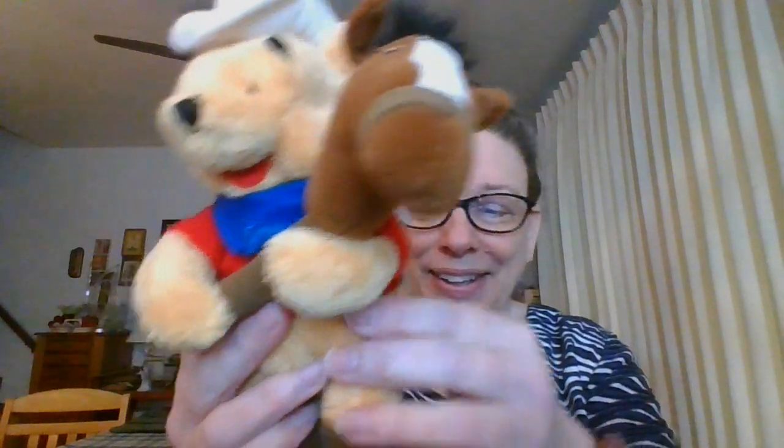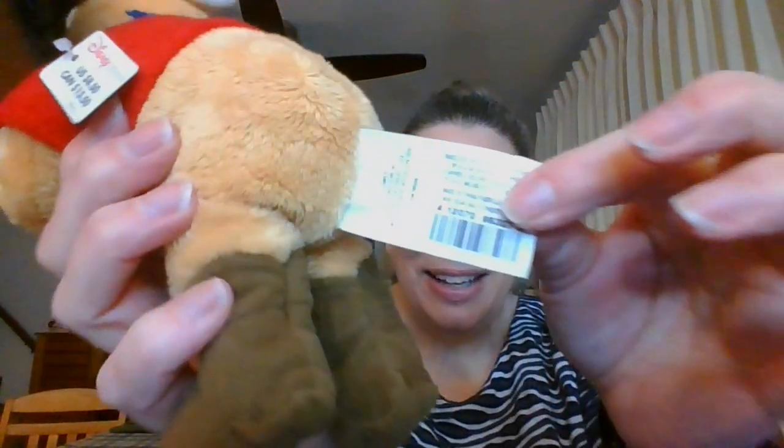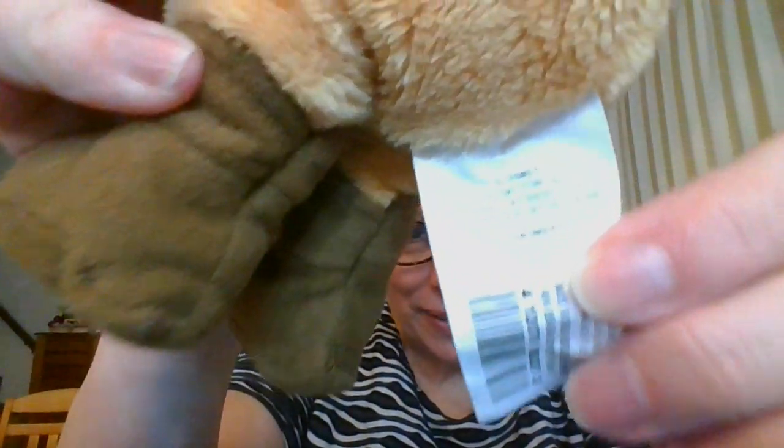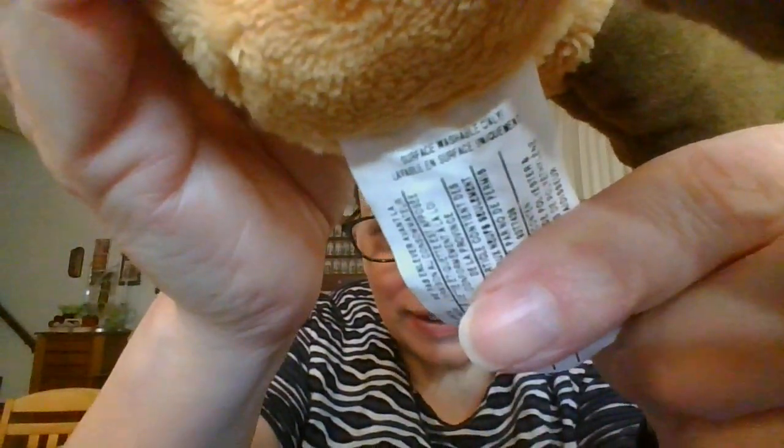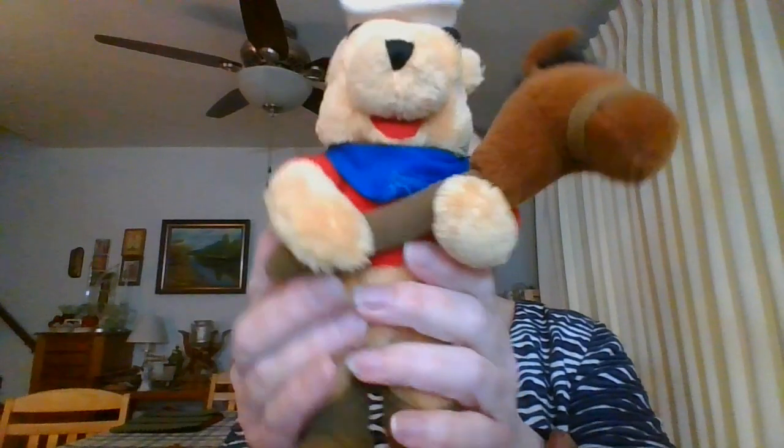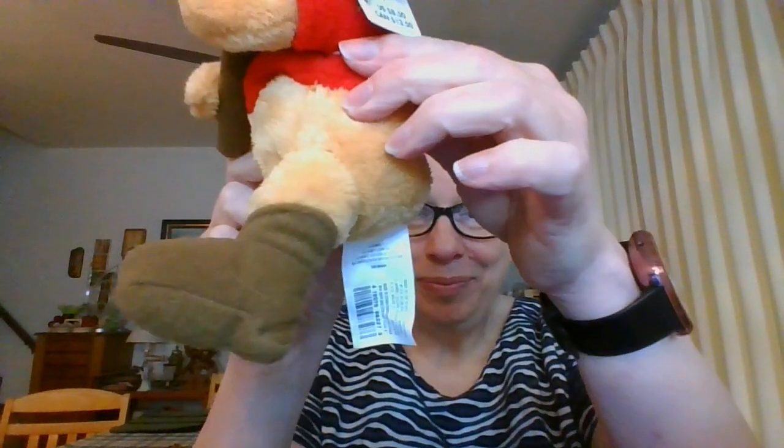Okay, I've got another Winnie the Pooh. This time he's a cowboy, and he's got his little horse. He does have his tags on the bottom here. So there are his tags. He measures, let's see, down to his boots. He is 9 inches tall.